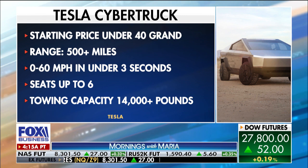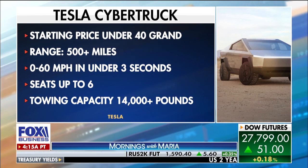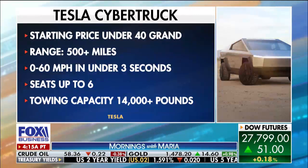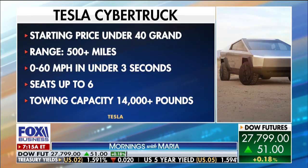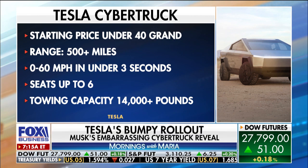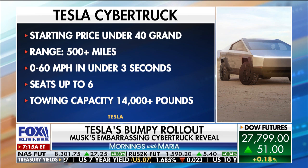The future price of this, the basic one, though, is about $39,900, and it's pretty much in the same range of the Ford F-150. But we really want to get to what went wrong, because that's so much more entertaining. So let's take a look and a listen at Elon Musk.